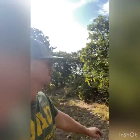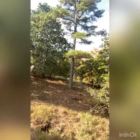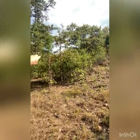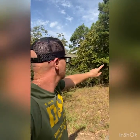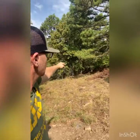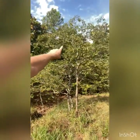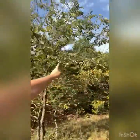But anyway, all back this way, about 150 yards over, is the neighbor's property, and that's big hardwoods back there. All up on top of this ridge, from here all the way back, is doe bedding. And there's tons of old historical and last year's buck sign. They come off that ridge and cruise right through here, and in early season they cruise right through here because this is all persimmons. There's a ton of persimmon trees right here.